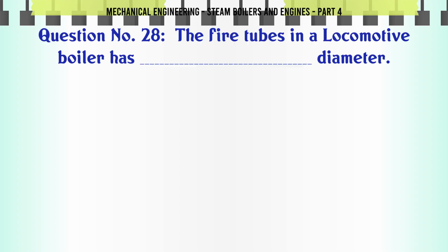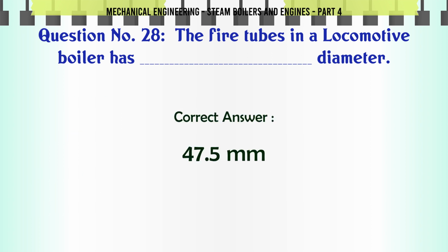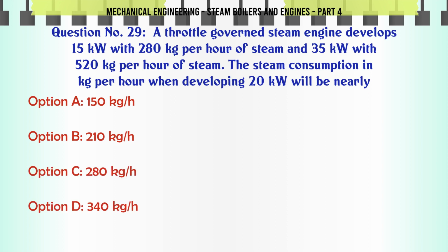The fire tubes in a locomotive boiler have diameter A. 4.75 mm, B. 5.47 mm, C. 7.45 mm, D. 47.5 mm. The correct answer is 47.5 mm.